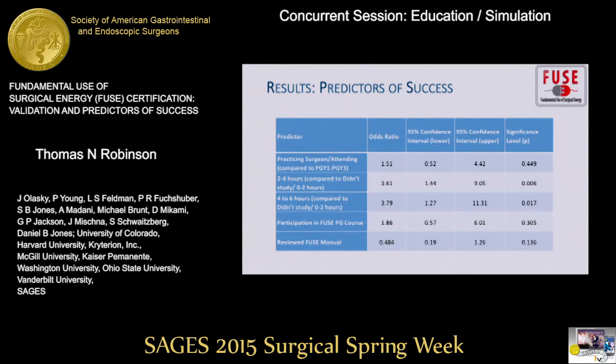And so, again, the top row is practicing surgeon attending compared to junior surgeons, and that was not statistically related to whether or not the individual passed the test. What was greater than 2 hours of studying of the online FUSE didactic curriculum? So a minimum of 2 hours of studying had an odds ratio of 3.61, and you can see the lower shoulder of the confidence interval is 1.44, so that was significant. And then if you studied it for more than 4 hours compared to somebody who did it 0 to 2 hours, the odds ratio went up to 3.79.